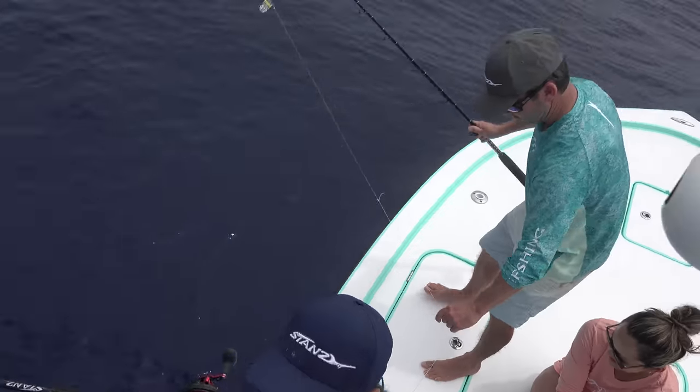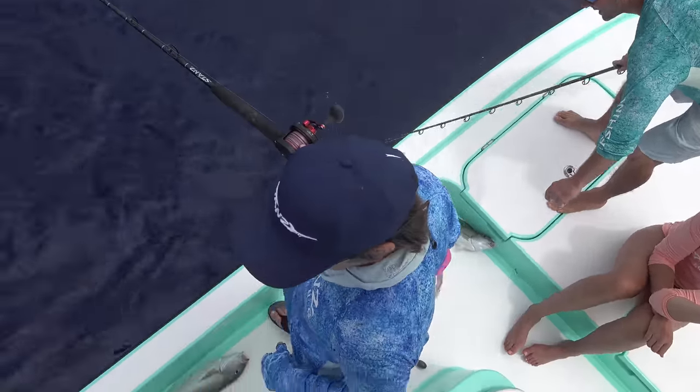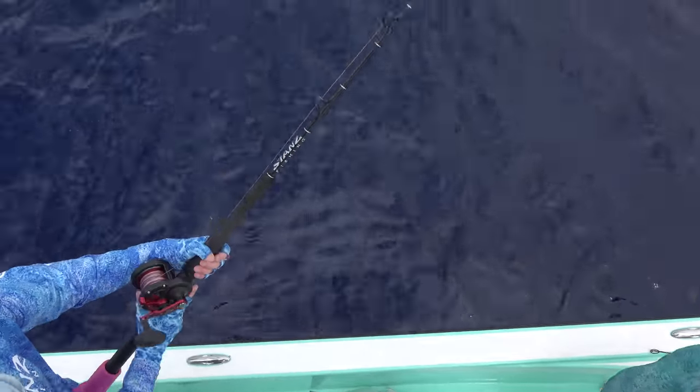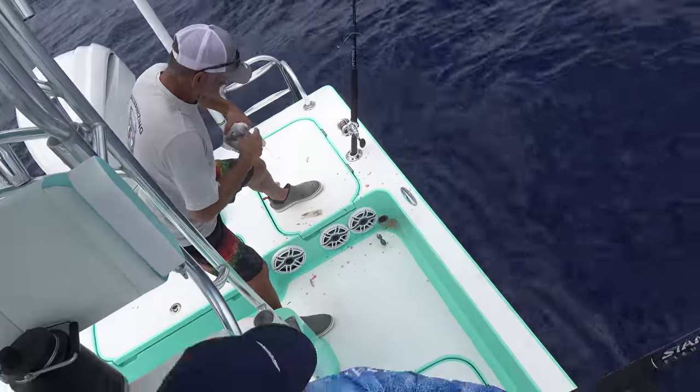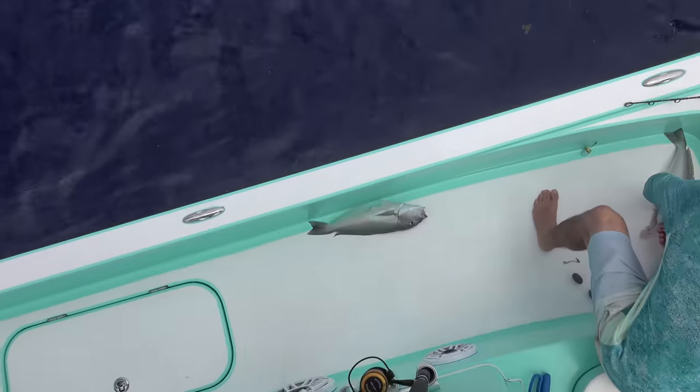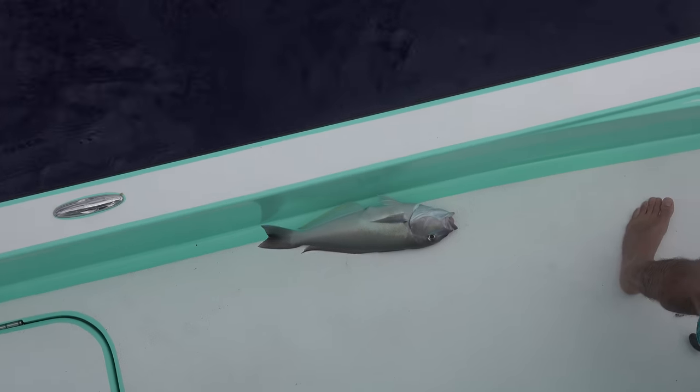Almost 13. We need two more for our limit. Either tiles or maybe we get... I don't know if we're going to get a grouper today, but at least we got a good bag of tilefish. That's for sure. Ew, Vic. That one's making a mess. Vic, you're getting blood everywhere. I'll get it off. Don't worry about all that blood. What about my laundry? How'd I get it off?